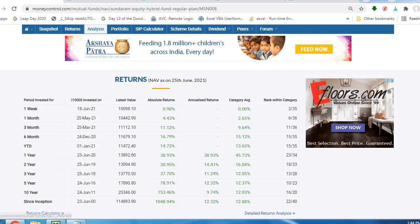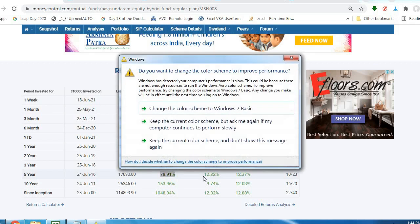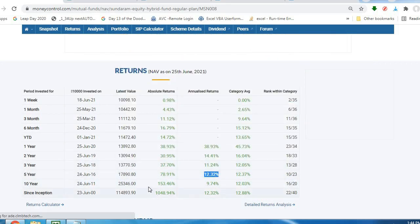If you see the returns of this fund since inception, it has given around 1048.94% return, that is an annualized return of 12.32%. In the last 1 year, it has given around 38.93% return, that is an annualized return of 38.93. The 2 year return is 30.95, and the annualized return is 14.41. The 3 year return is 37.70, the annualized return is 11.24, and the 5 year return is 78.95, the annualized return is 12.32%. And the 10 year return is 153.46%, and that comes to annual.